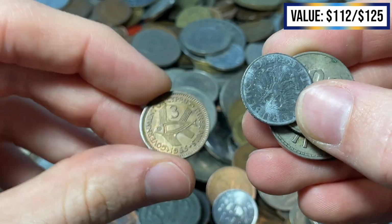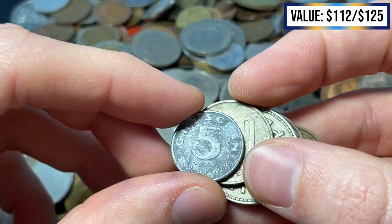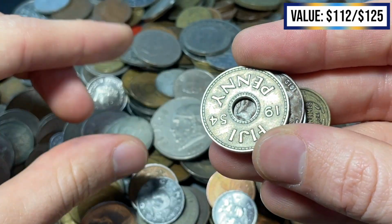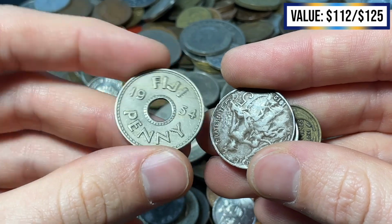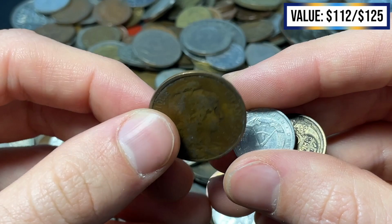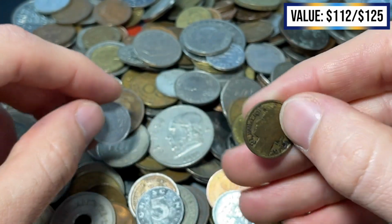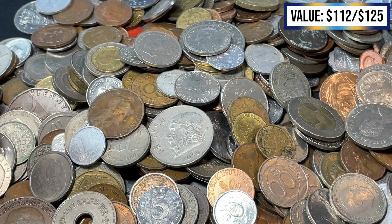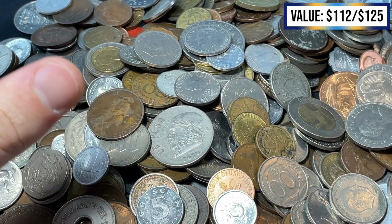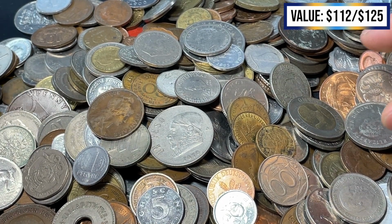Here's a few highlights. Cyprus, what is that? 3 mils. We got an Austrian. Okay, I thought that was something else actually. 100 yen. We had a few 100 yen coins from Japan, which are worth like 75 cents each. Here's a cool penny from Fiji. Nice 1912 French, beautiful 5 centimes. And then we've got East German, older French. So anyways, I think really good, and I'm very comfortable putting a value of like $50 on the coins in front of us, which is going to give us definitely a fighting chance of staying in this hunt.